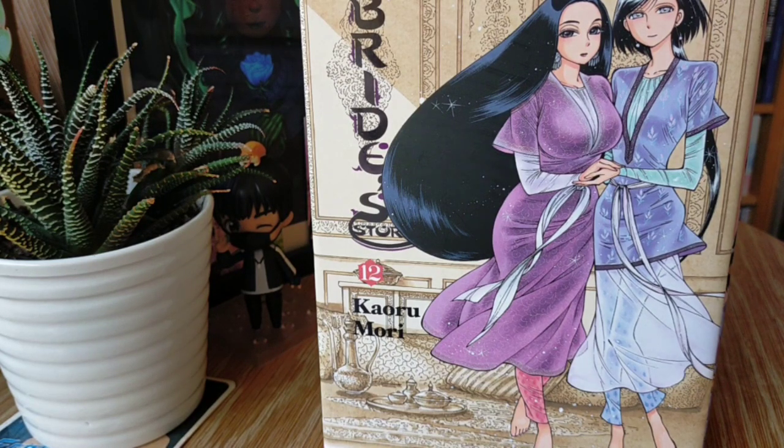Our main character is Amir, who is a 20-year-old woman, recently married to her husband Karluk, who is 12, and they are quite the odd couple. He's a little too young to be married. She's very old to be getting married, especially her first marriage. But despite that, they are quite a well-paired couple.